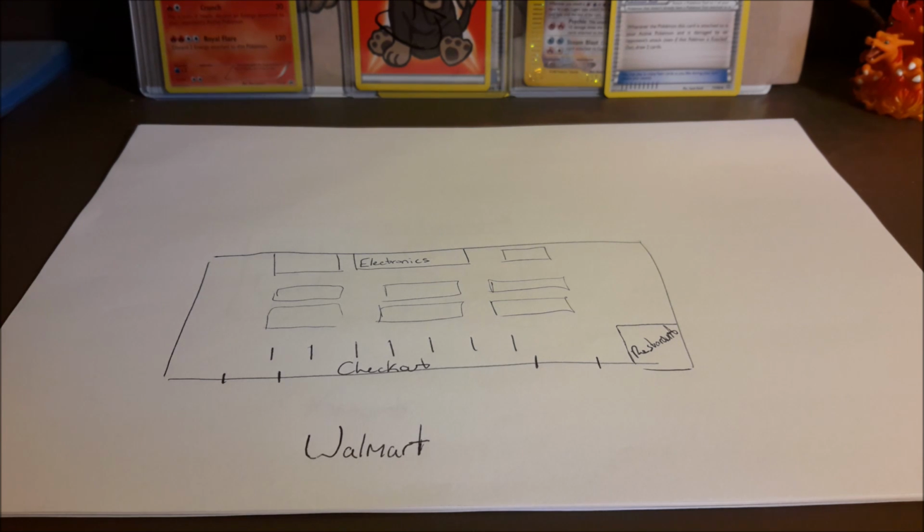As you could tell from the thumbnail and title, this is not an opening per se, but we are going to go over where I get my cards and where you can find cards. Maybe there are spots in certain stores you guys don't check or haven't known of. So I'm just going to go through where in each of the stores that I personally know, maybe there's others, but where I know there are cards in each store.